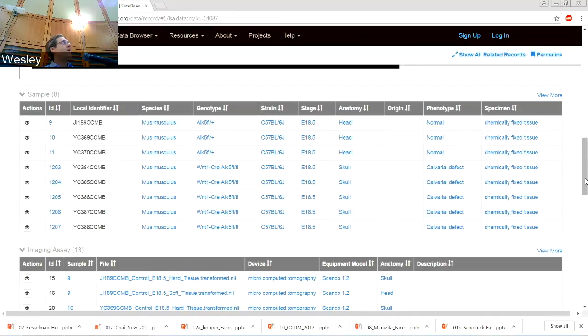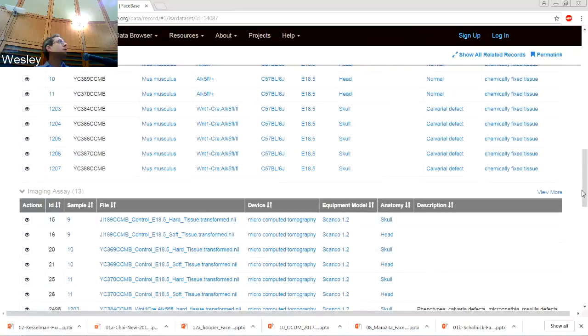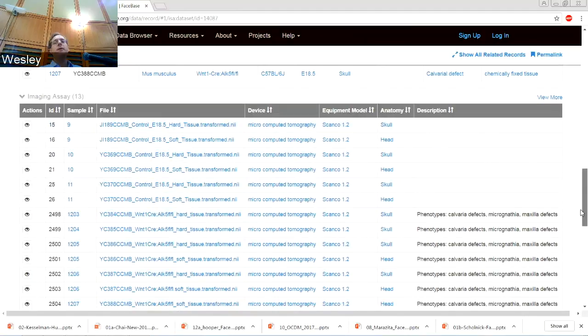So users can get a quick idea of what they're looking at, an incentive to download and use the data, and 3D models, things of that nature. And then you get down into the details of the description, which include the samples and then the assays. FaceBase is a diverse consortium, so we have imaging assays, various genomic assays and transcriptomic assays, enhancer reporter assays, and then clinical measures as well, for de-identified information that can be shared on the site.